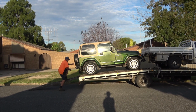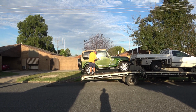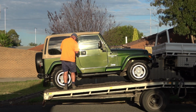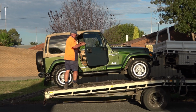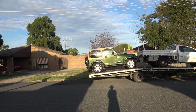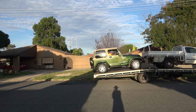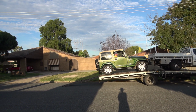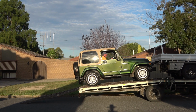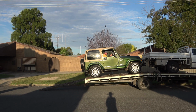The way I've always understood your change into low range is that you go into neutral when you're in four high and you stop, and then you move into four low, and then you go back into drive or whatever gear you're looking to select if you're driving a manual. With these TJs, apparently you go into neutral, but the vehicle needs to be rolling to move from four high to four low, which is a little bit new. So yeah, but look, the size of the vehicle is really good.